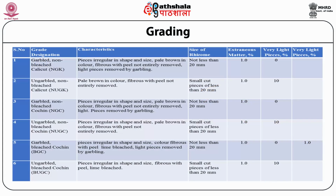As far as the grading is concerned, there are some grade designations with the characteristics along with the size of rhizome, extraneous matter, and light pieces present. Number first, garbled, non-bleached Calicut NGK ginger. Its characteristics are that the pieces should be irregular in shape and size. It should be pale brown in color, fibrous with peel not entirely removed, light pieces removed by garbling. Its size of rhizome should not be less than 20 mm. The extraneous matter should be within the range of 1% with 0 light pieces.